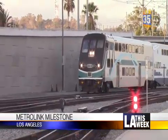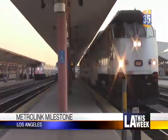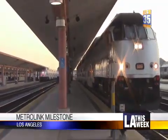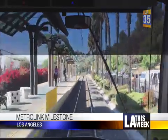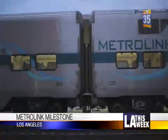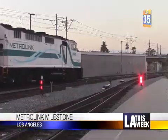MetroLink has hit a major milestone, hitting nearly 12 million boardings last year. The new record is an increase of 247,000 boardings from the prior year and eclipses the record set in the 2008 and 2009 fiscal year.